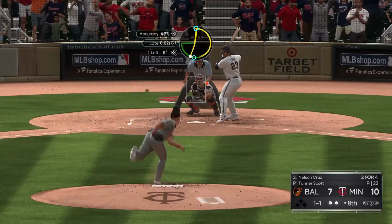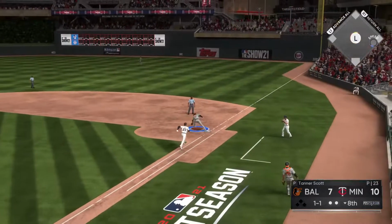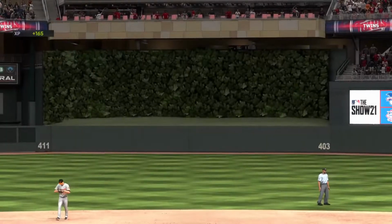At the plate now, Nelson Cruz. Grounded sharply, but right at that loaded side of the infield. Throw in the dirt, but a good scoop at first saves an error.